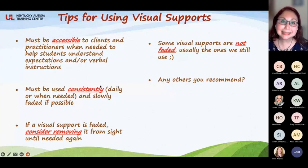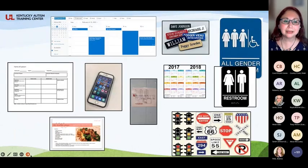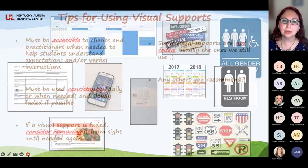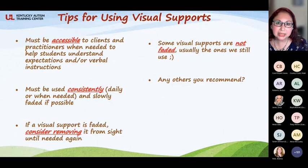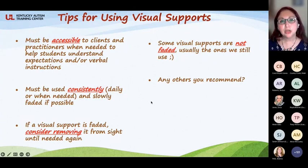This goes along with consistency, right? If you have it in all different settings, if it's always available, then it's going to be easier to use it consistently. And again, having that availability is going to enable them to have the communication supports both receptively and expressively, and also understand how to be successful in the environment, know what's going to happen next, what the directions are, and also if they don't remember what you just said, they know where to look to remember or to understand what you said.